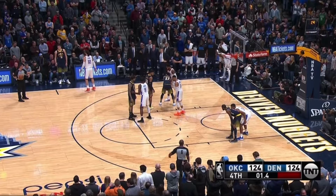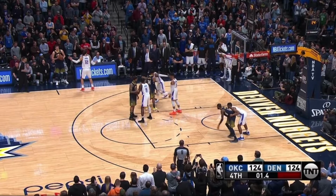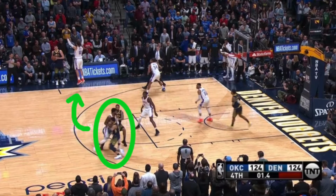However, all fun things must come to an end. This was in the Mile High City, and the Nuggets were not feeling overtime. The original sideline out-of-bounds action appeared to be a back screen for Murray to come get the inbound and fire a top-of-the-key 3.